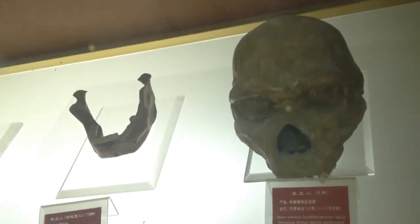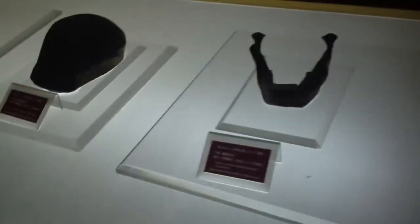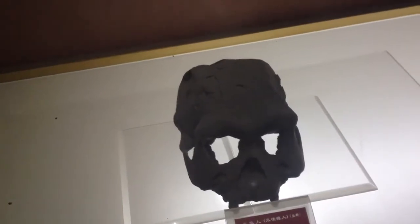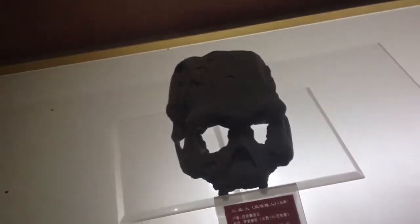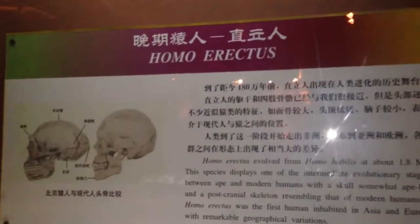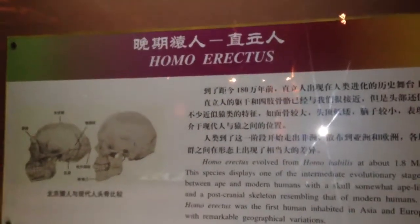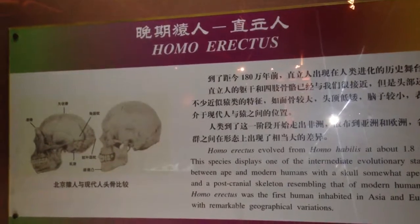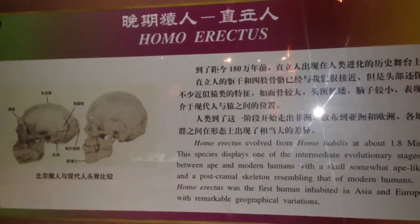Homo erectus. Petralona, Greece. Mauer, Germany, Homo erectus heidelbergensis. Homo erectus skullcap from Trinil, Indonesia. They've got a Homo erectus skull from Sangiran, Indonesia. Early Pleistocene. Homo erectus evolved from Homo habilis about 1.8 million years ago. This species displays one of the intermediate evolutionary stages between ape and modern humans, with the skull somewhat ape-like and a postcranial skeleton resembling that of modern humans. Homo erectus was the first human to inhabit Asia and Europe, with remarkable geographic variations.